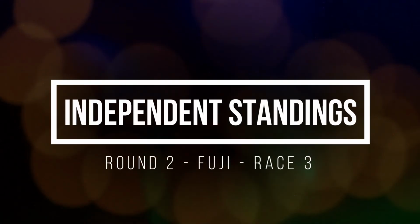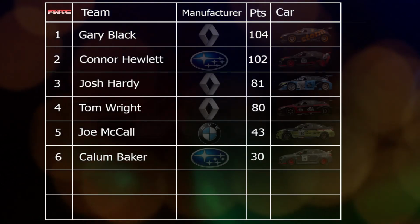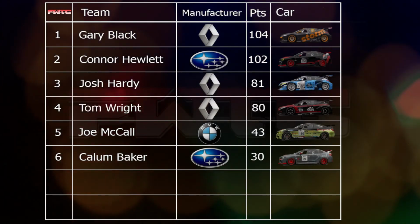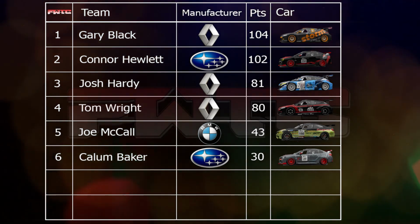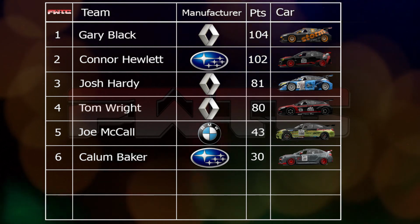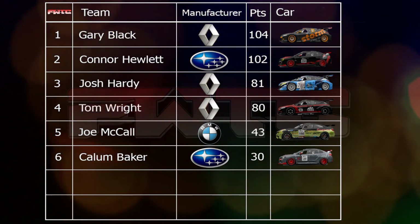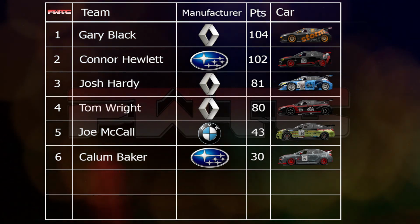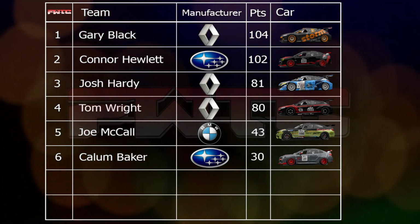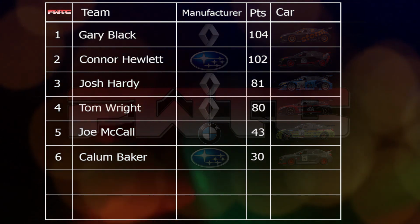In the independents, Gary is still leading by only 2 points now ahead of Connor, after Connor gets a fantastic set of results here at Fuji. Josh jumps up to third, 1 point ahead of Tom. The two, a little bit of work to do to catch up to the front two. Callum gets a few points, so is in fifth with 30, just behind Joe for his first debut event, who is in fourth with 43 points.